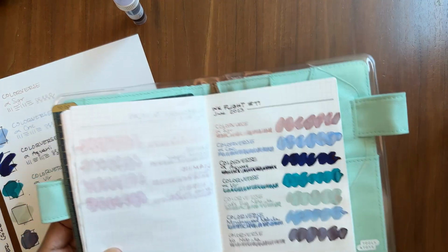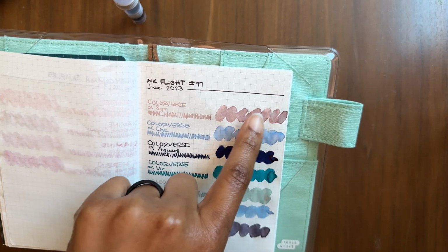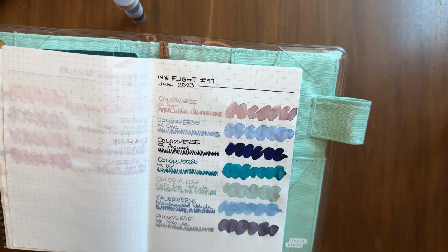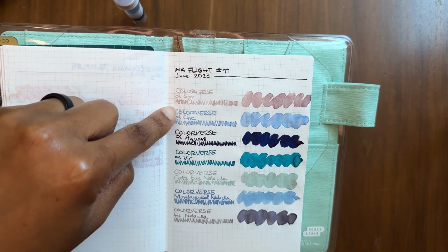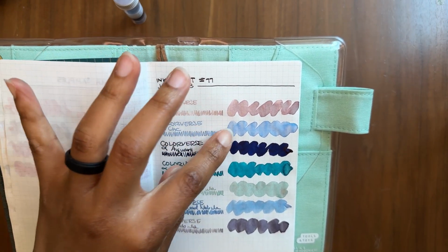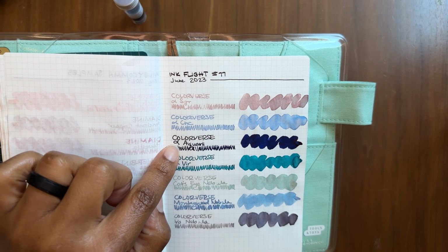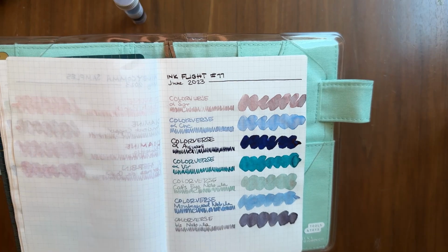Let's take a look at some larger swatches here. Alpha Sagittarius has a little bit of gray tone in this pink swatch here. I like how it looks, but I have a feeling that this one as well as Alpha Cancer are going to be a bit too light for me. It reminds me of a powdery blue color. It's a powder blue that looks really nice. Colorverse Alpha Aquarius is really deep dark. I wasn't expecting it to be this dark, but it's pretty cool.